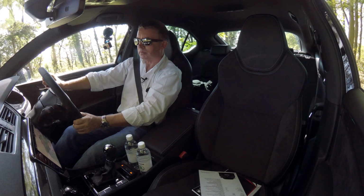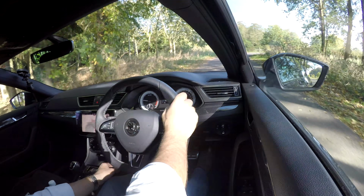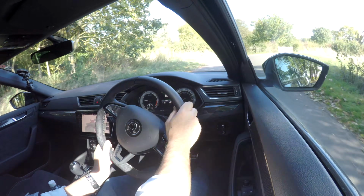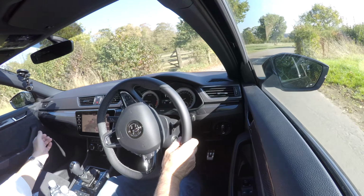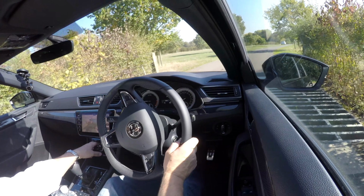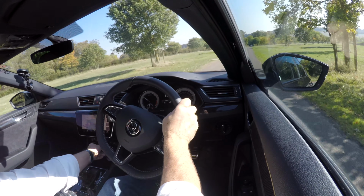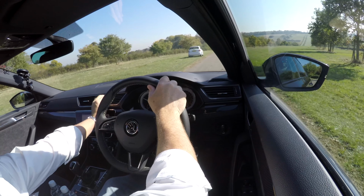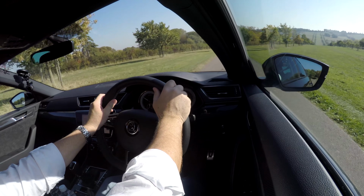Need this jet coming out the top there. I can't just see where it is. Yeah, that's it, I think. Just give it a blast. The grounds around here are beautiful.